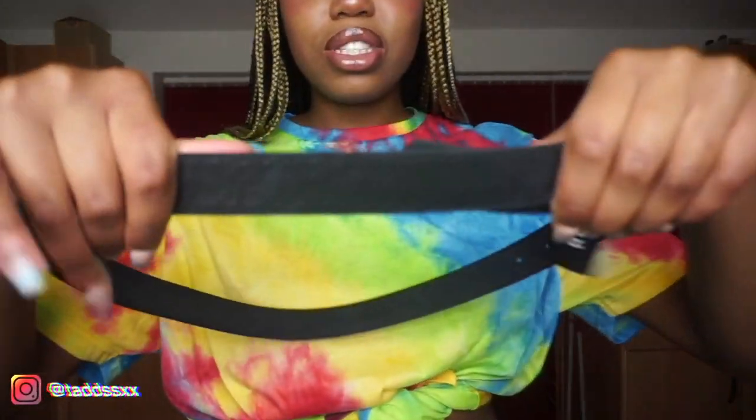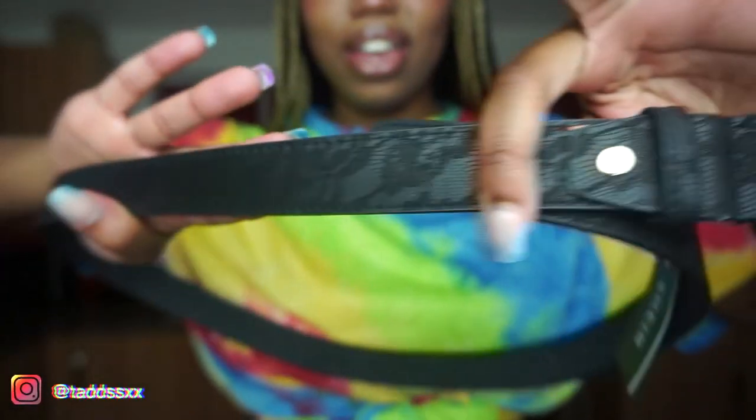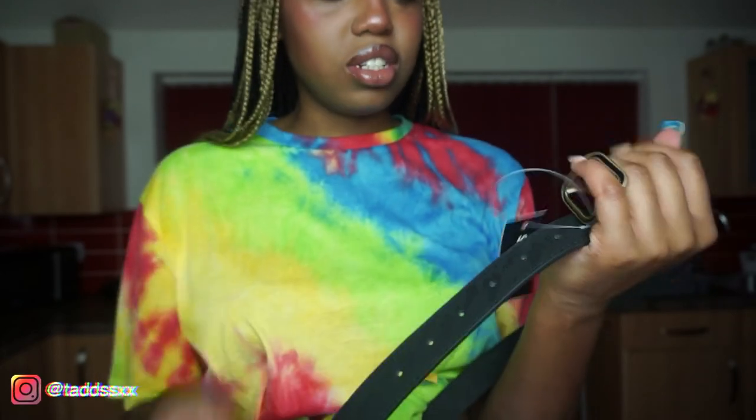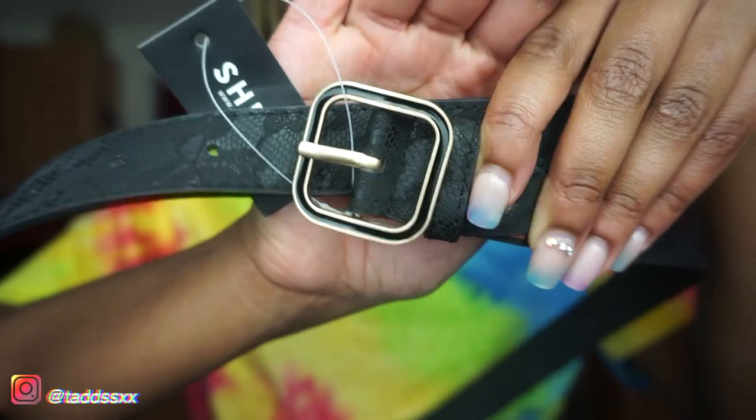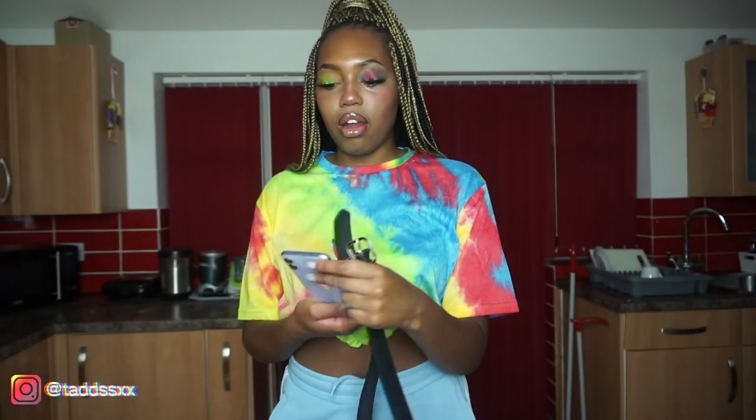First things first, I got this belt. It's got like a flowery floral pattern on it and I really do like it. I think it was like a one size fits all sort of thing, so it hasn't really got a sizing. The buckle's quite normal, gold with a bit of black on it. So it's leather, I really like the quality. It's quite thick.